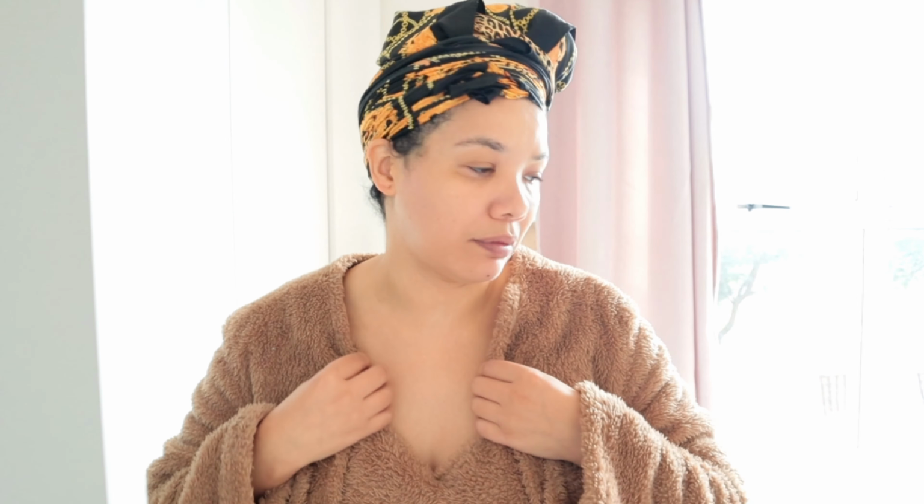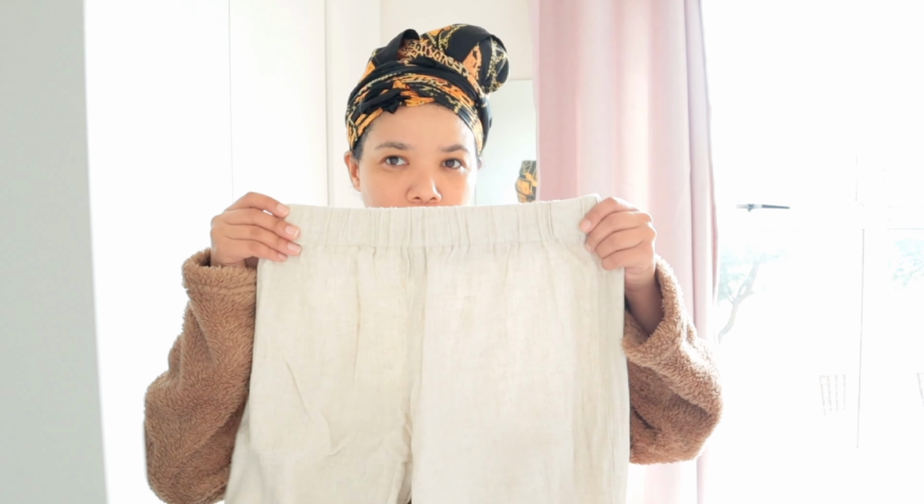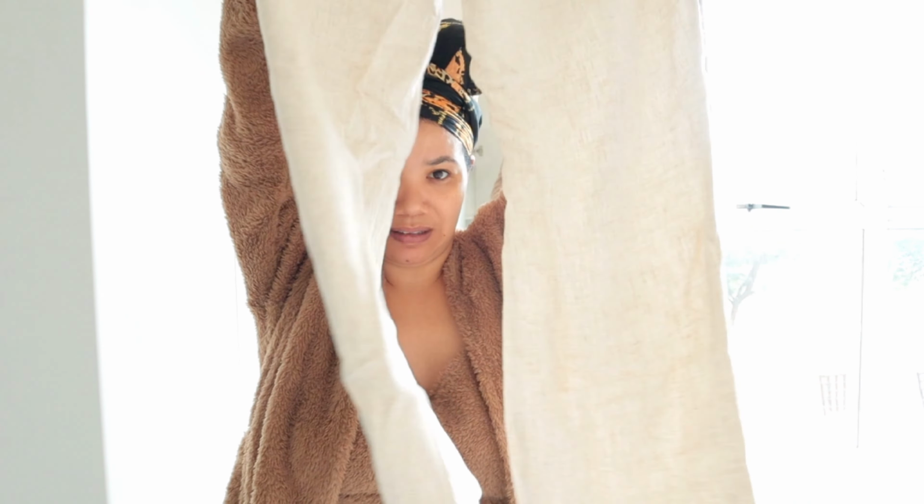I want to incorporate the bodysuit or the bather in my outfit today, because I'm not going to carry a lot of clothes with me. So that bather I'm going to put on underneath and put on something over it. So maybe I can go with these pants with the bather underneath.